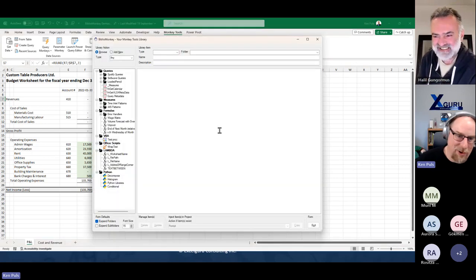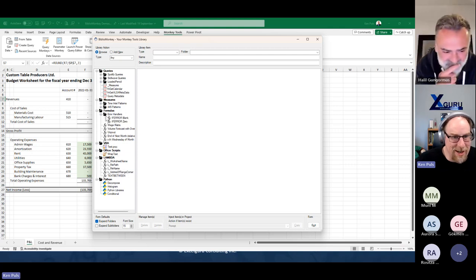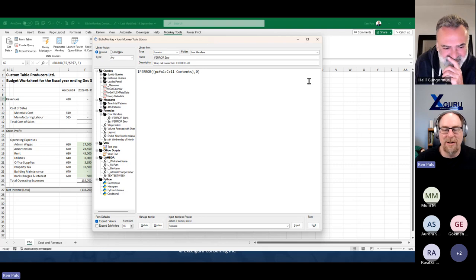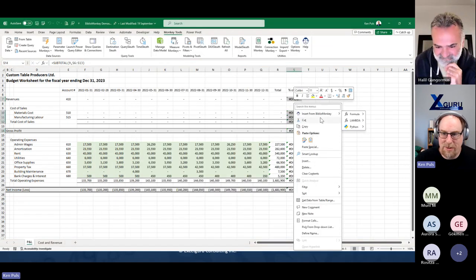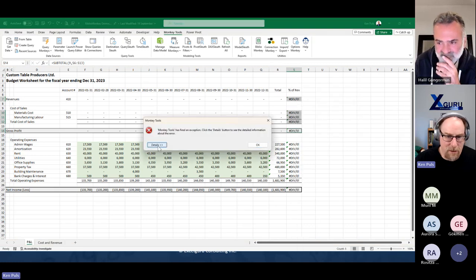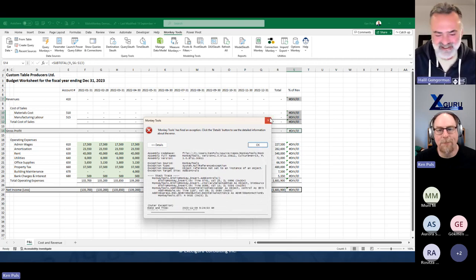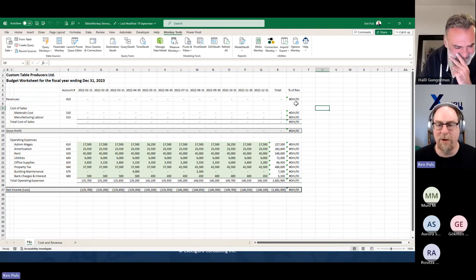Let me just check the formula real quick and make sure that it's actually working the way it's supposed to. So here we go. Error handlers, if error zero. Excel contents, that one is doing what it's supposed to do. So what is going on? All right. Well, let me see if I can wrap it in a different one. If it's just an issue with that particular formula, if error blank, nope, it's going to fail on it. Don't worry, just no reference. Okay. The demo gods are not with us today. Yeah, apparently so.